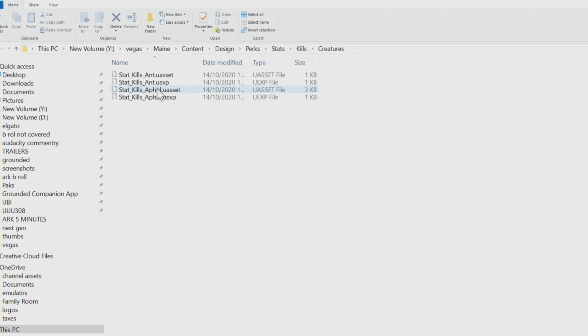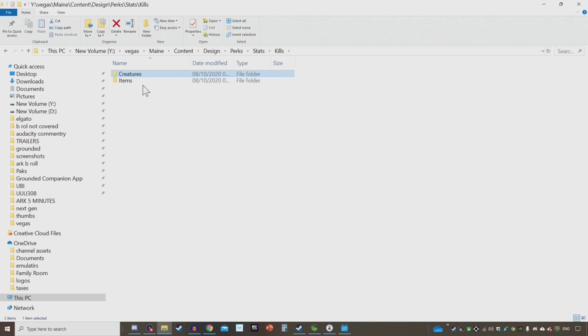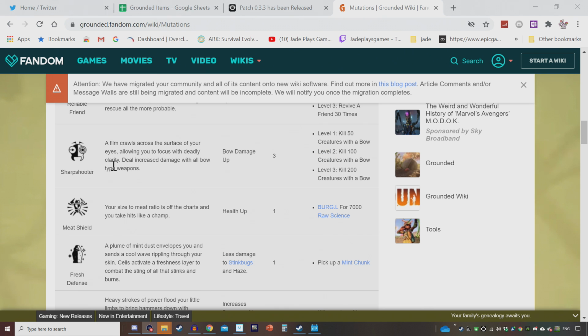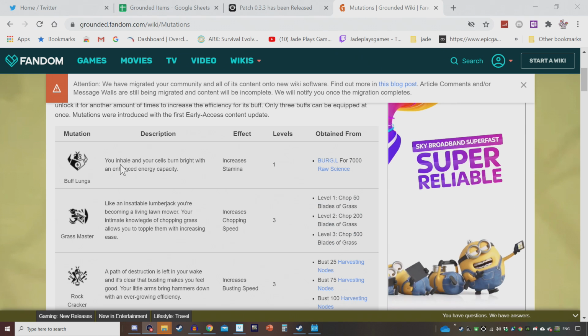If you go all the way deep into the actual files, you'll find it under the kills list. So we've already got the ants, so we know we get the ant perk for that, and here's the aphid ones. That so far is the only new perks that I can find. The rest are all just the ones that we've seen already. Although if you actually go and look on the wiki site, it lists 3 perks that I've never really heard anyone talk about, or at least 2 of them anyway. I think one of them they just haven't updated.